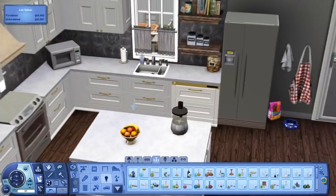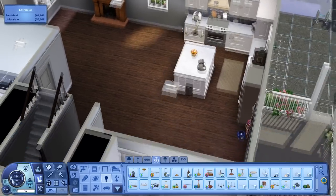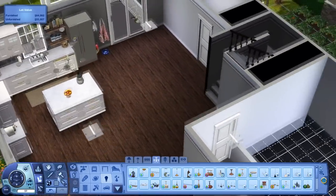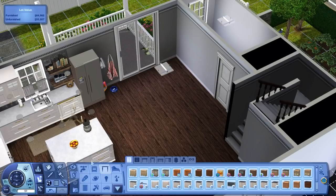And yeah, I think that brings a lot of light into the kitchen. I think it looks really nice. So I think we're going to move into the dining area next. I think that's what we might do. Figure out dining tables and all that good stuff, add a rug, some more lights, of course. I think we're going to do that.